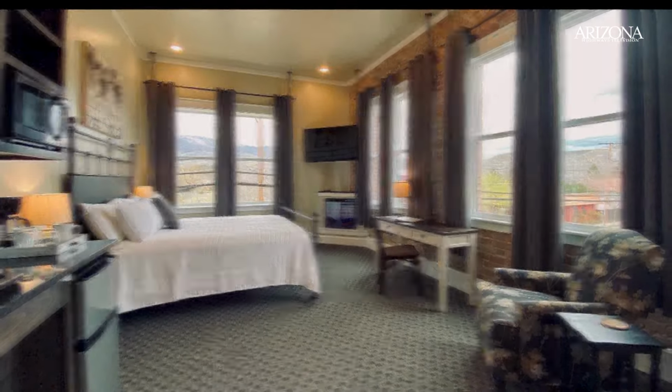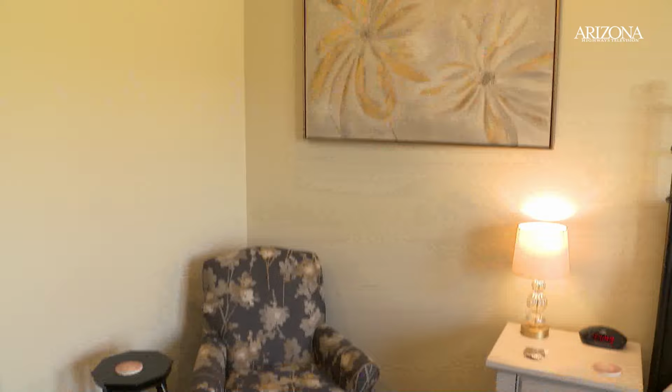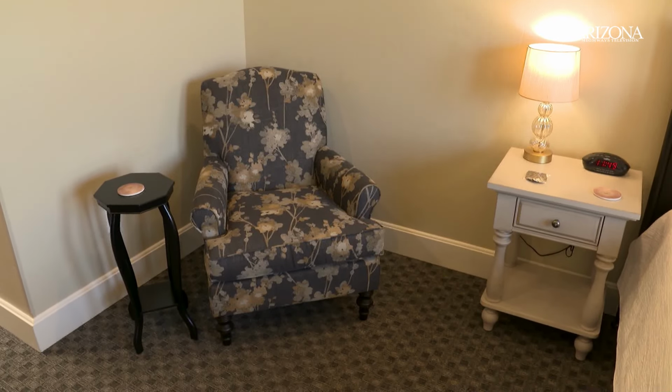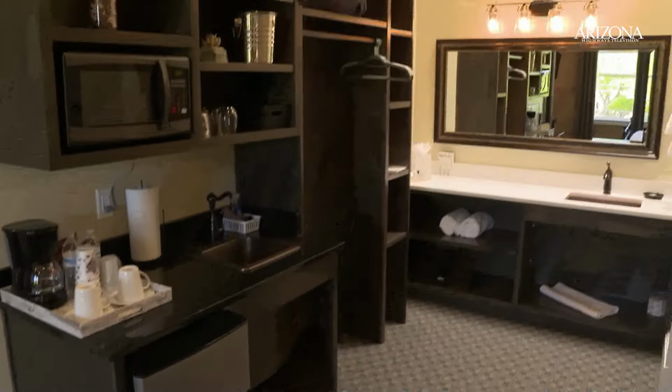Wrapped in windows and awash in natural light, the rooms of the Park Hotel in downtown Clarkdale couldn't be more inviting. Right now we have 8 rooms.